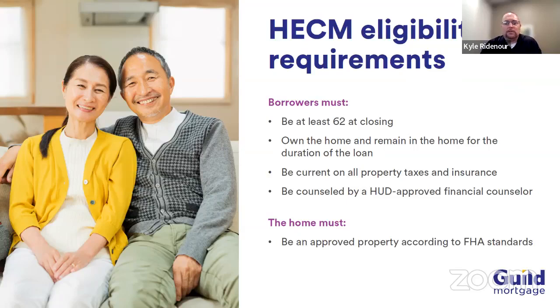You must own the title or own the home and remain in the home during the duration of the loan. So it has to be on your primary residence. Okay, you have to do this on your main property. You can have multiple properties, or you could travel, timeshare. You could be out of your home for up to a year, but you have to take the reverse mortgage out on the home that you live in primarily.